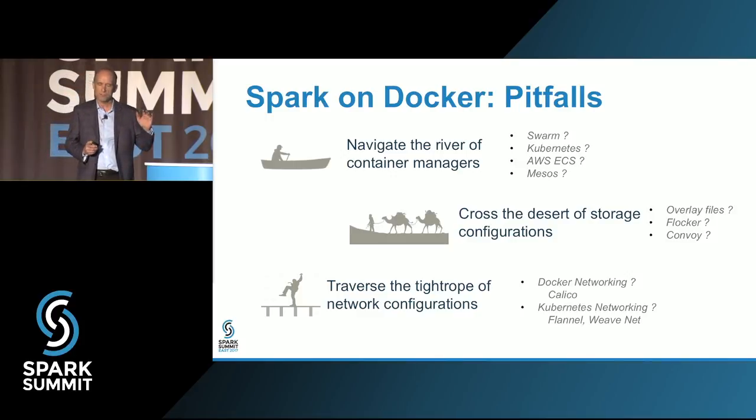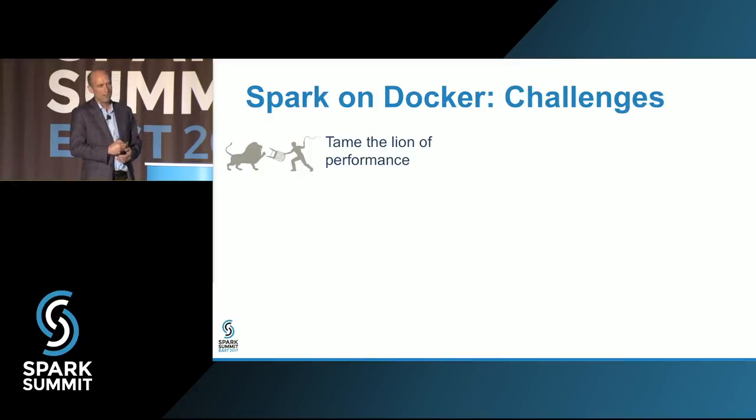Similarly, you have the same issue with networking. Networking has a close linkage with the selection of container manager. So you might choose Calico or Flannel or Weave. But again, you have to make sure you have the right plugins, and that those plugins work with the security constraints of your IT organization within your enterprise. So some thought needs to go into selecting the network manager.